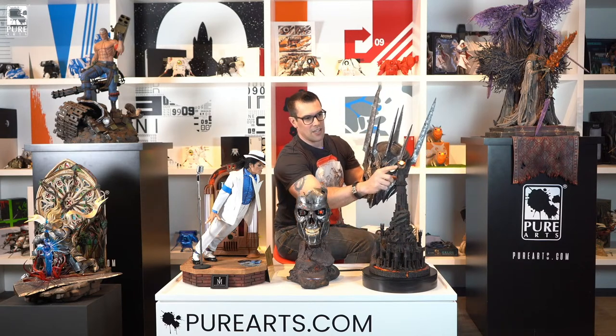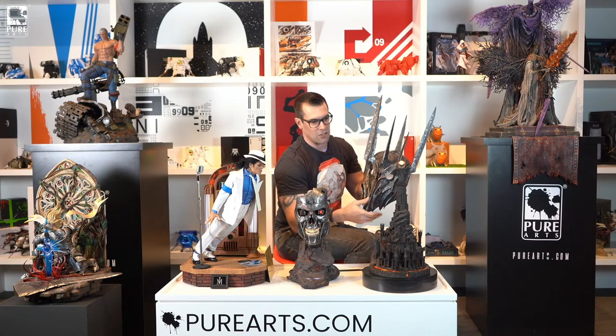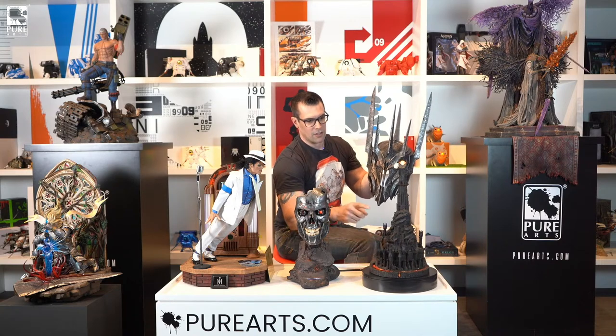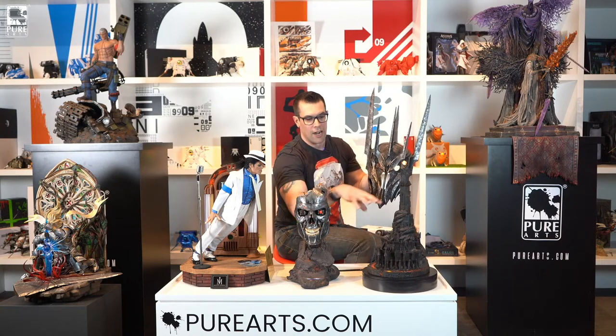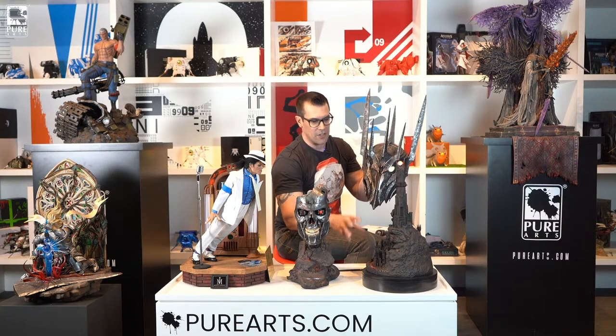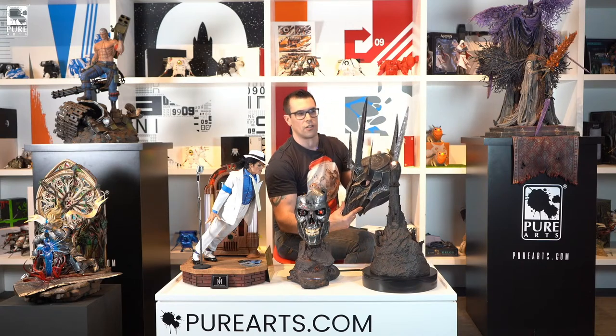And the base has the Eye of Sauron that lights up. It's got the lava effects, and the base is really beautifully detailed. So here, we can turn that back on. It's 360 degrees, okay? So the entire thing is sculpted. It doesn't have an empty back or anything like that. You can see the entire thing is sculpted, and the details on it are absolutely incredible. Check on the site, you can see all the photos.